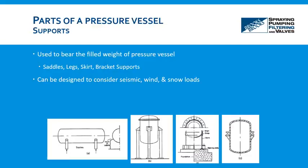However, it is important to note that seismic calcs could be less impactful on support calculations if, say, the vessel is a small vessel or it's short. The taller that you go, the more significant impact seismic calcs could have. Supports are considered to be non-pressurized parts of the pressure vessel. What this means is it doesn't matter if the vessel is designed for 150 psi or 1200 psi. All that's really considered is the weight of the vessel.